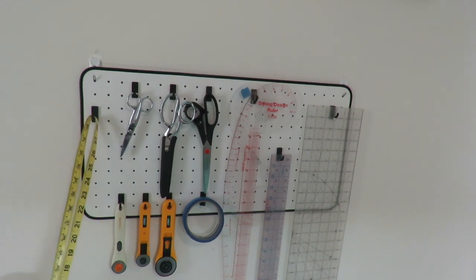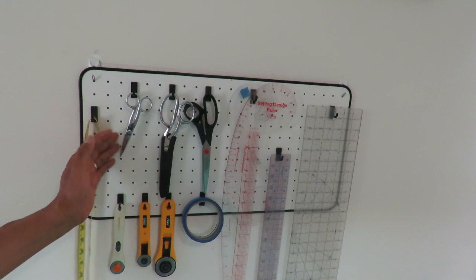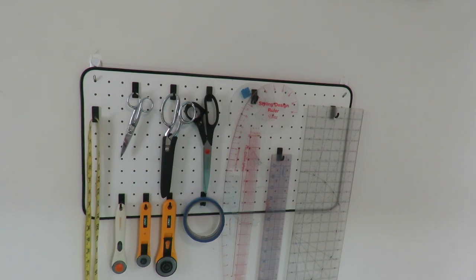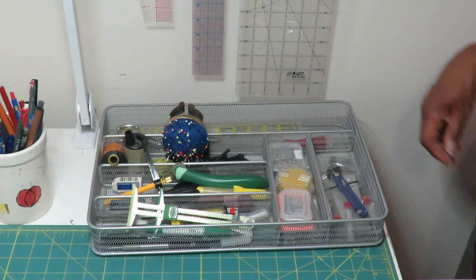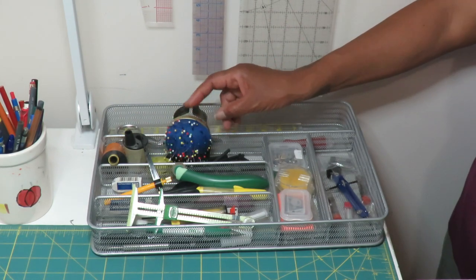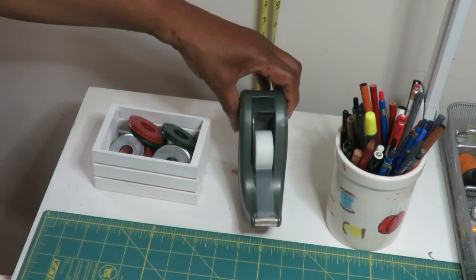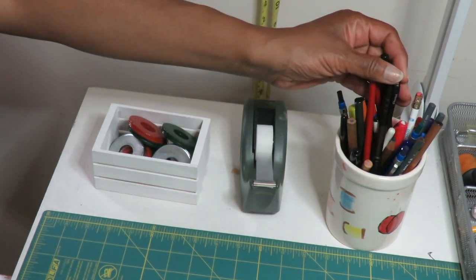The tools I need for layout, cutting, and marking are within reach of the cutting table, either on a pegboard or in the cutlery tray. Scissors, rotary cutters, and rulers hang on the pegboard, while other essentials are in the cutlery tray. I keep pattern weights, tape, and marking pens and pencils at this end of the cutting table.